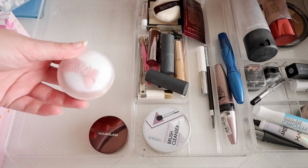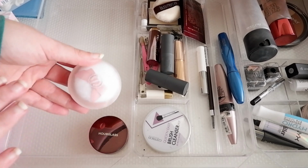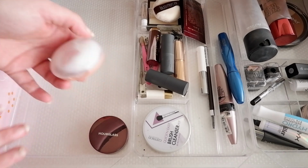And the mini from Natasha Denona was like $20, so this is like a quarter of the price, and I love this. And I just don't really think that the Natasha Denona stuff is worth it.